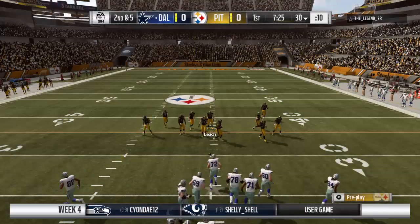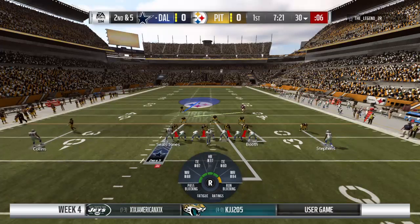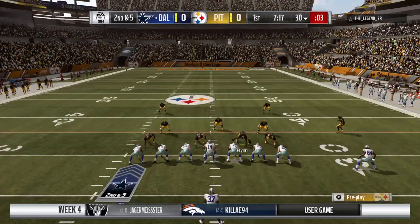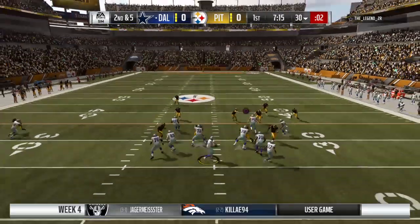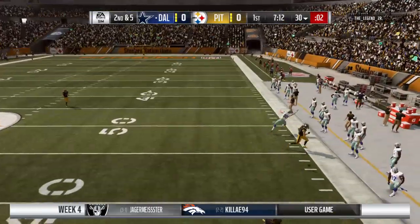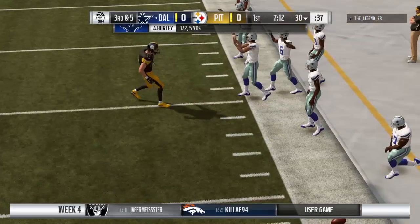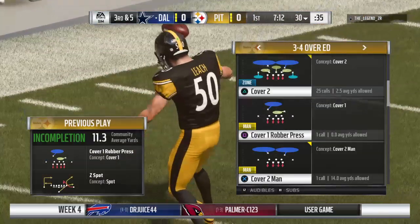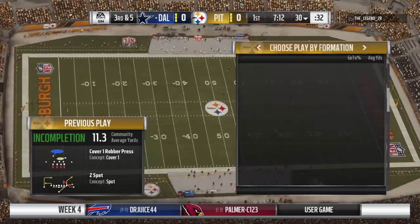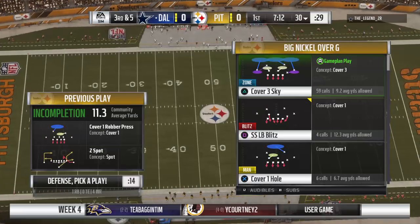Ball on the 30. They'll come up with a 2nd and 5. All right, here we go. They'll look to throw here. And that's incomplete. I wouldn't be shocked at all right now if there's a look of surprise on the big fella's face because he had the route that he wanted, running the corner. And usually he's able to use his body and catch the football, but a really nice play by the defenders, able to knock it away.